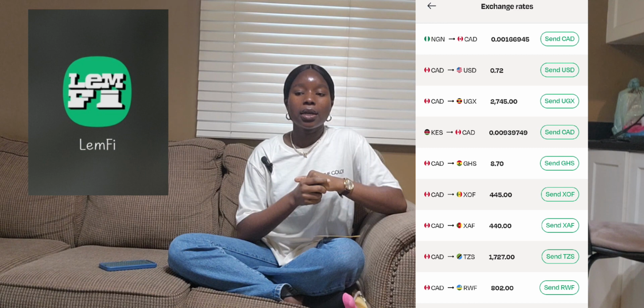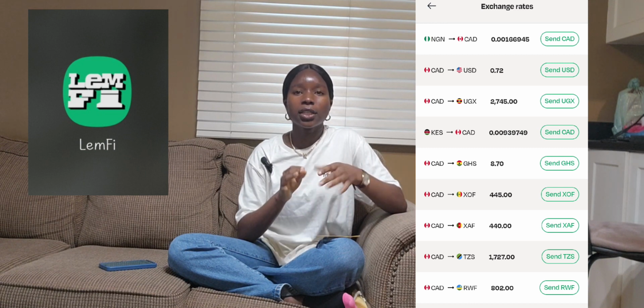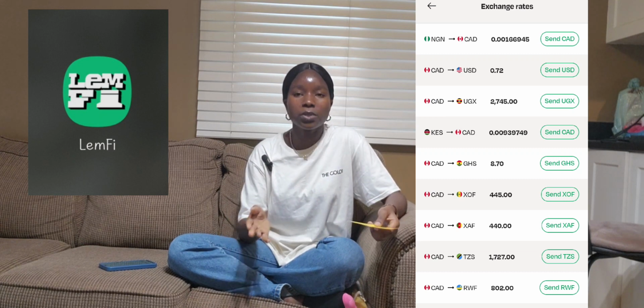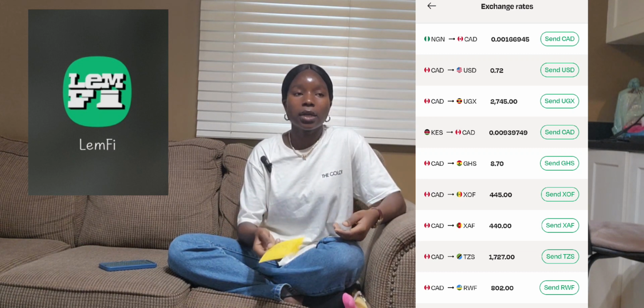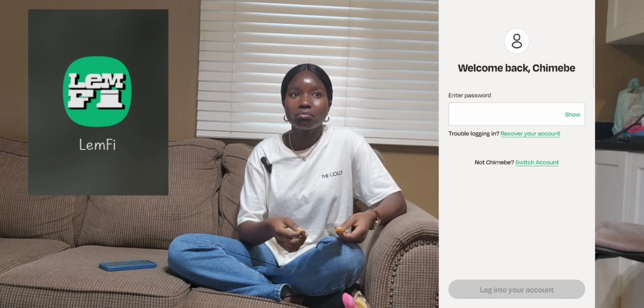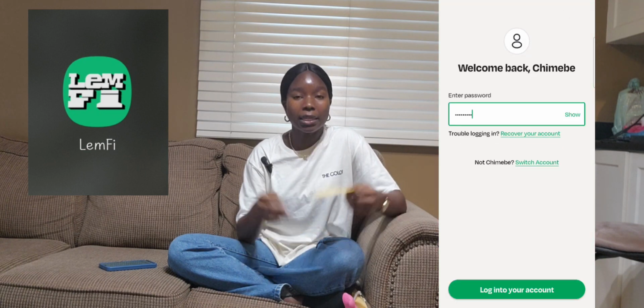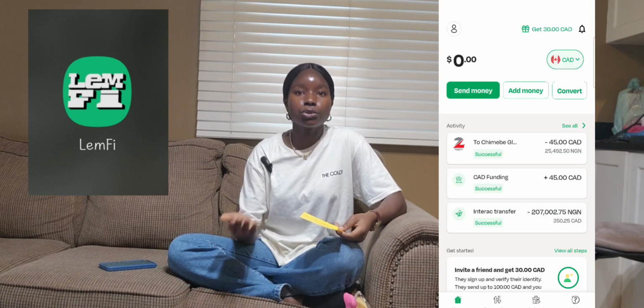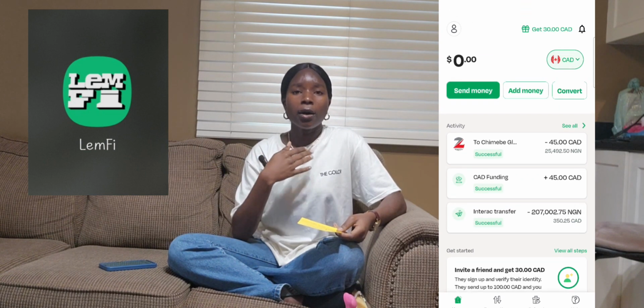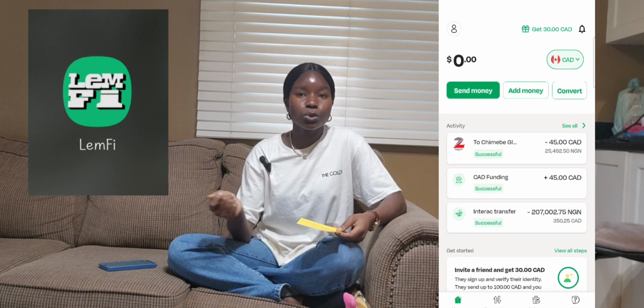I think they use your passport. You need to take a picture of your passport. Anyways, when you download the app, you will see what you need to do. The verification took about two hours for me, and it was the same day. For some people, it might take a day or two for your account to get verified. Once it gets verified, you're good to go.